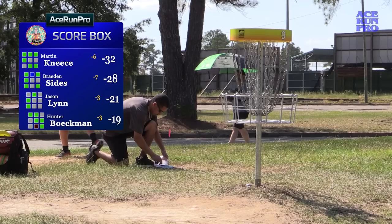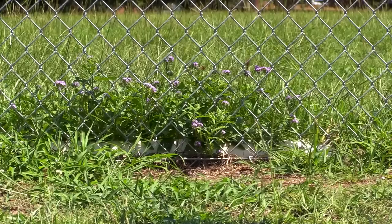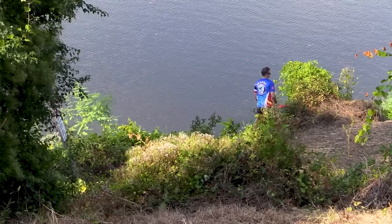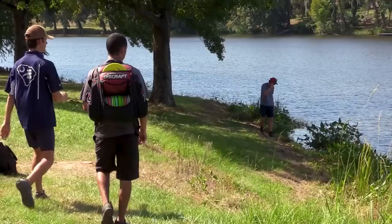So back to a four-stroke advantage after the previous birdie. All right, so that wraps up the front nine from this final round of the 2022 Augusta Classic. Martin Kneece with a four-stroke advantage with just nine holes left to play. Still anybody's battle. Yeah, Braden's right on his tail. And any hole can take it away from you here on the back half, especially holes 16 and 17. Those are tricky ones for sure.